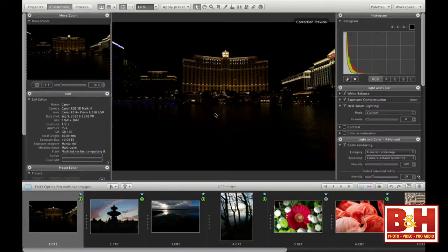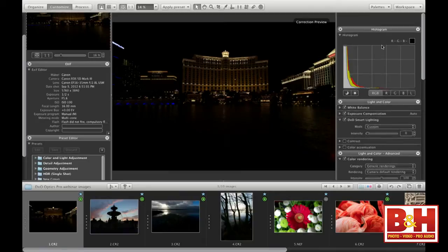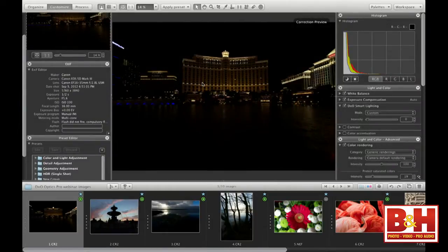Our Customize tab is not only giving us a laboratory result, but at our own discretion, we're also capable of fine-tuning to our own liking, where we have full control of the navigator, the EXIF information, and the preset editor. And over here on my right-hand side, where all the palettes are, this is where all the magic happens. Then we have our processing tab, where we can process as a JPEG, a TIFF, a DNG. I even created some presets for my website, as well as for occasional prints when they come along here and there.